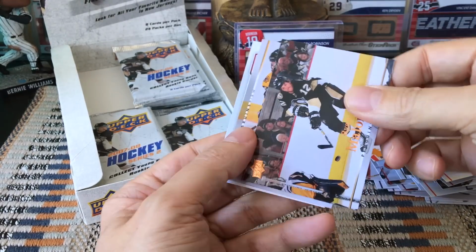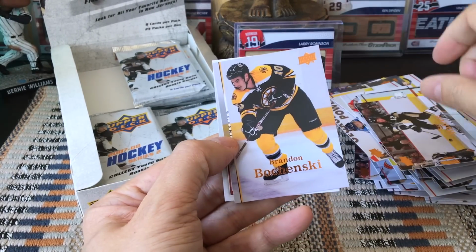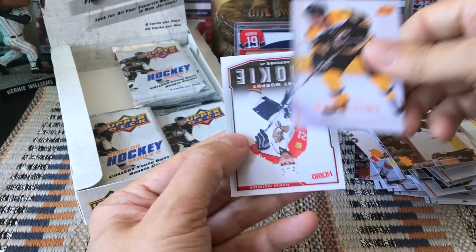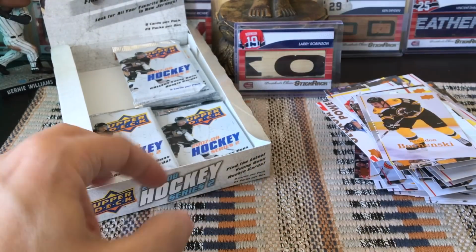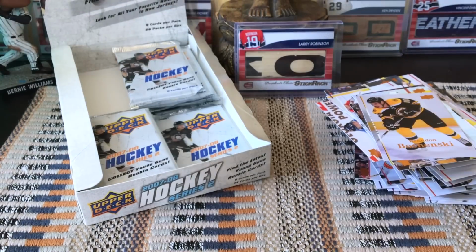Bäckman, Pitkänen, Ryan Malone, Pacheski, and a rookie of Corey Murphy. That would be Victory.